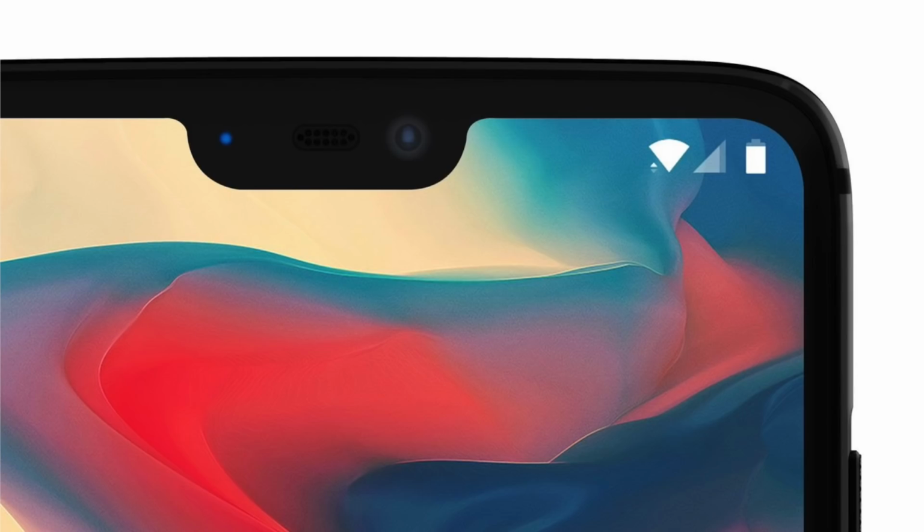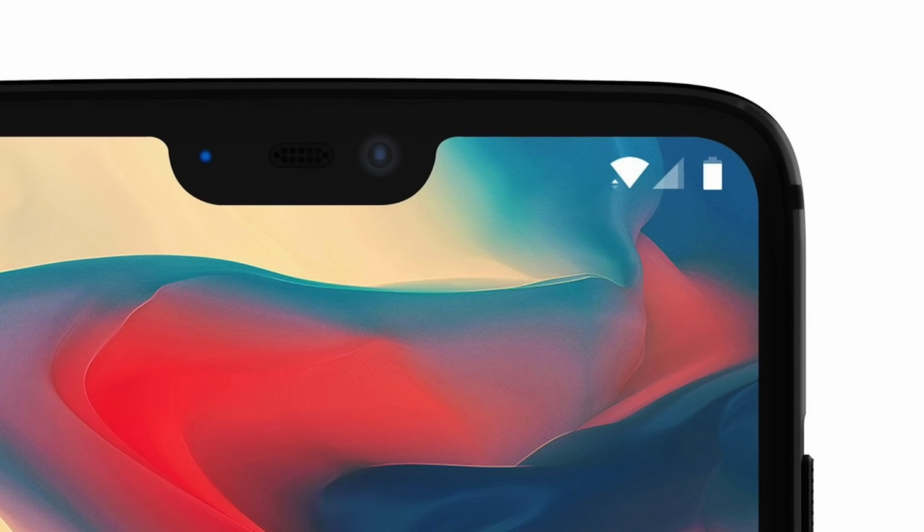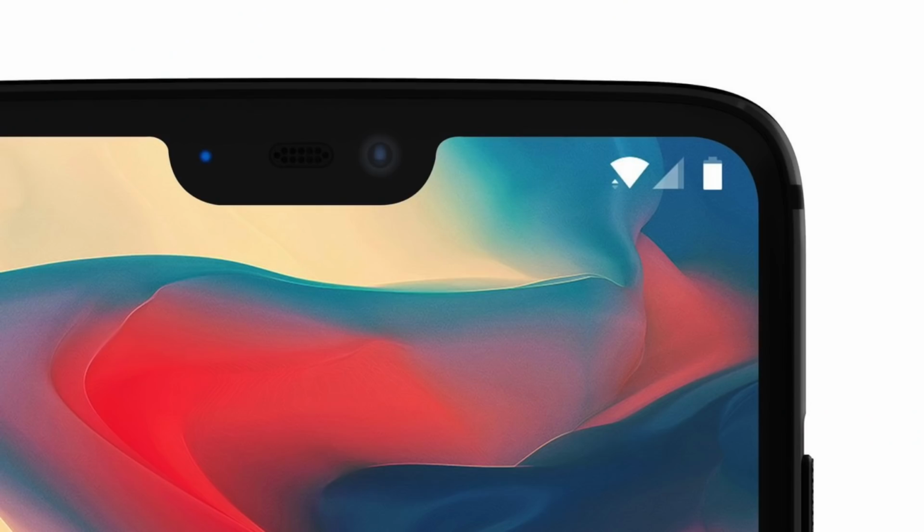Hey guys, and finally we have the official OnePlus 6 render. We just saw the official back thanks to the leaks, and now it's time to see the front of the phone coming straight from the CEO himself. Along with that, we have some really crucial, controversial information about this notch decision.